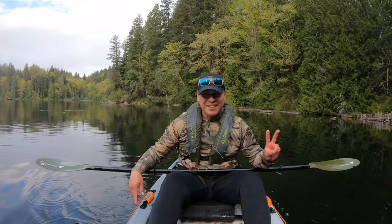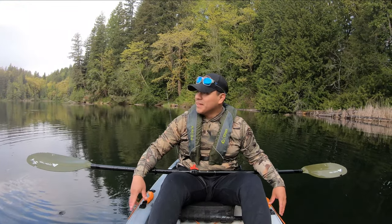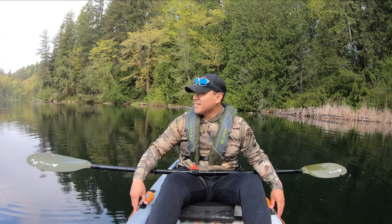Well, guys, second fish of the day. We have enough to eat today. We're going to keep trolling for a little bit, and then we'll start our catch and cook. I mean, it's still bright and early.